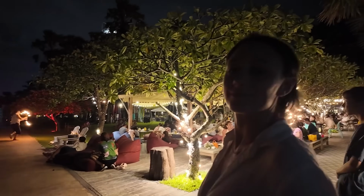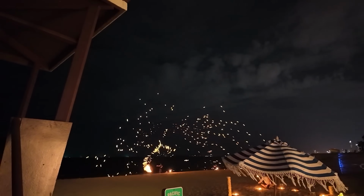Oh my gosh, I was just editing on the boat and saw fire dancers across the way. Let's go check them out. What a great way to kick off our first night staying on the boat.